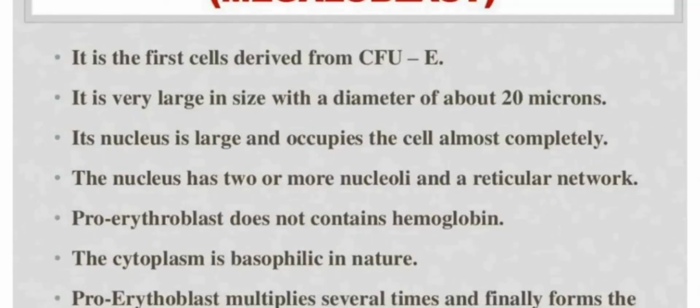The first stage is proerythroblast and it is also known as megaloblast. It is the first cell derived from CFUE, colony forming unit erythrocyte. So it is the first stage of the process of erythropoiesis. This cell is very large in size with a diameter of about 20 microns. Its nucleus is large and occupies the cell almost completely. The nucleus has two or more nucleoli and a reticular network.